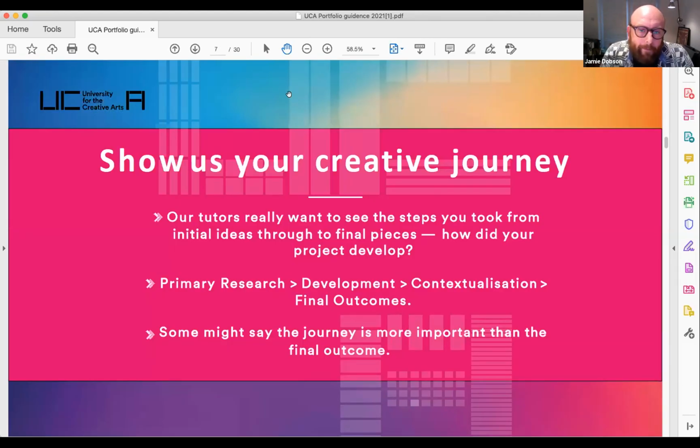Okay, so a recap really in terms of creative journey. We really want to see the steps that you took from your initial idea through to your outcome. This gives us an insight into how you think. This will also give us an insight into your research approach.